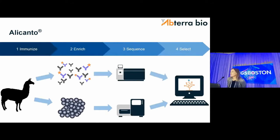So then in terms of the Alicanto antibody discovery workflow, we actually started developing Alicanto in rabbit, and we've done projects in a variety of species, including human, but we just sort of fell in love with the fluffy llamas and alpacas. And in our process, we focus on the antibodies that are present in serum, but we don't ignore anything.